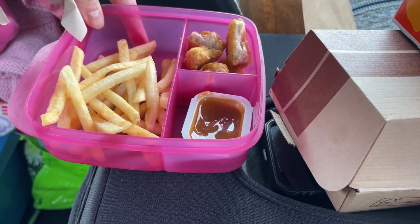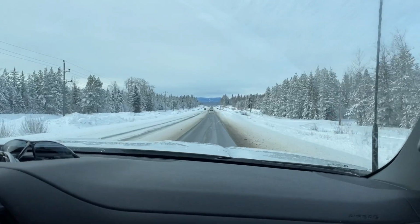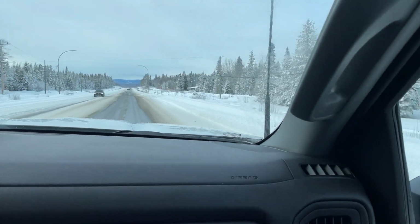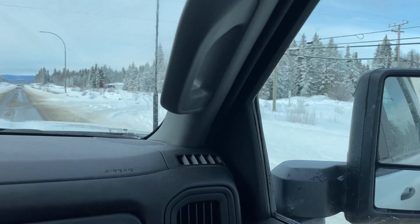Where are we going? Grab some food to go, and we're headed home now. Stay tuned for part two to see what we actually bought shopping.